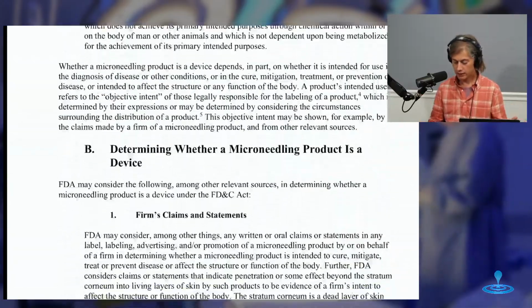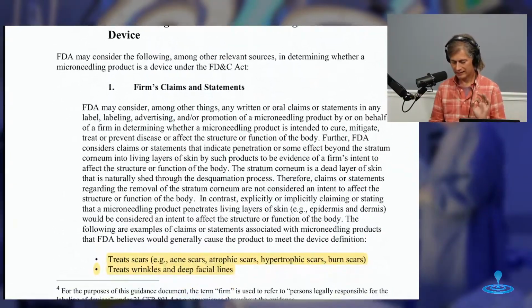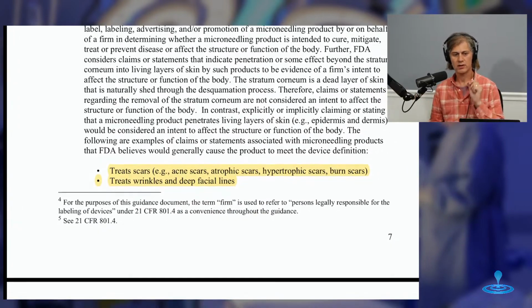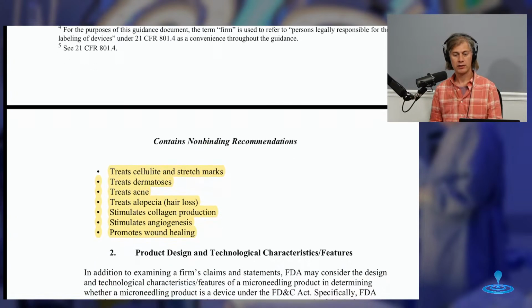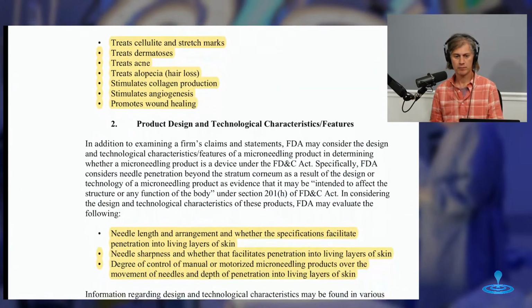They go back to the definition of a medical device, but here's something that's going to kind of kick you into a medical device. Are you saying it treats scars? Are you saying it treats wrinkles? Are you saying it treats cellulite, stretch marks, dermatoses, acne, alopecia? Are you saying that it stimulates collagen production or angiogenesis? Are you saying that it promotes wound healing? Those are device claims that you're making when you say those things.